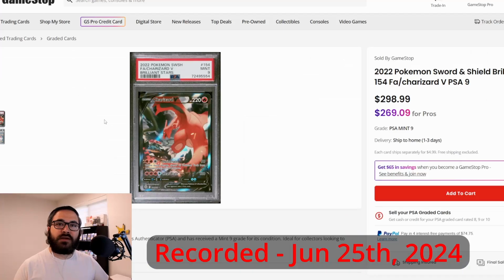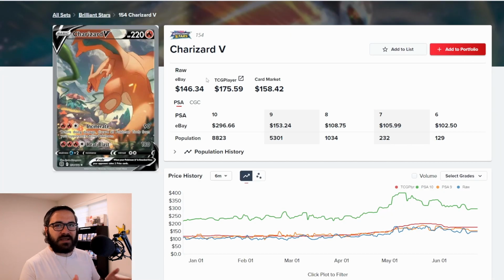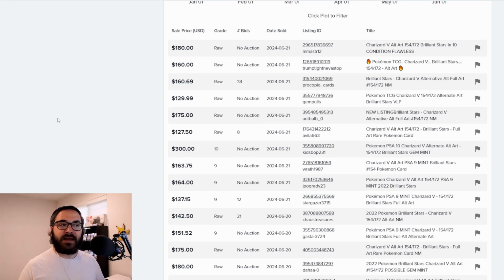Let's get after it. Example number 1, 2022 Brilliant Stars Charizard. On their website right now is a PSA 9, $298. And you might be thinking, that's pretty expensive. And you're right, because according to PokeData.io, which pulls data from eBay and TCG Player, a PSA 9 of the same card is only valued at $153. The last PSA 9 sold, what, a week ago? The 21st? That was 4 days ago, at $163 on eBay.